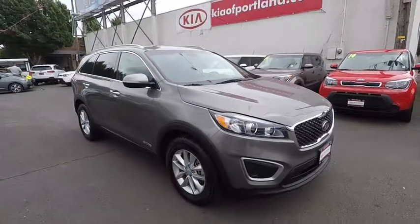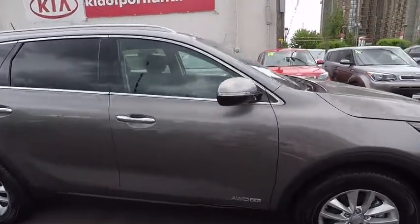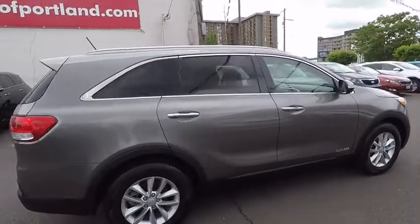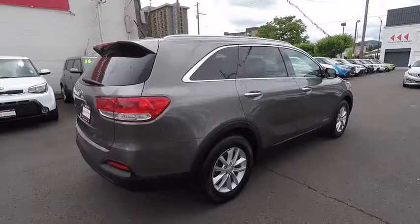2016 Kia Sorento. The Kia Sorento is a comfortable riding, powerful compact SUV loaded with impressive standard features. Take one look at its stylish, sleek design, and you'll want to cross over to a Sorento. This vehicle has less than 6,000 miles.